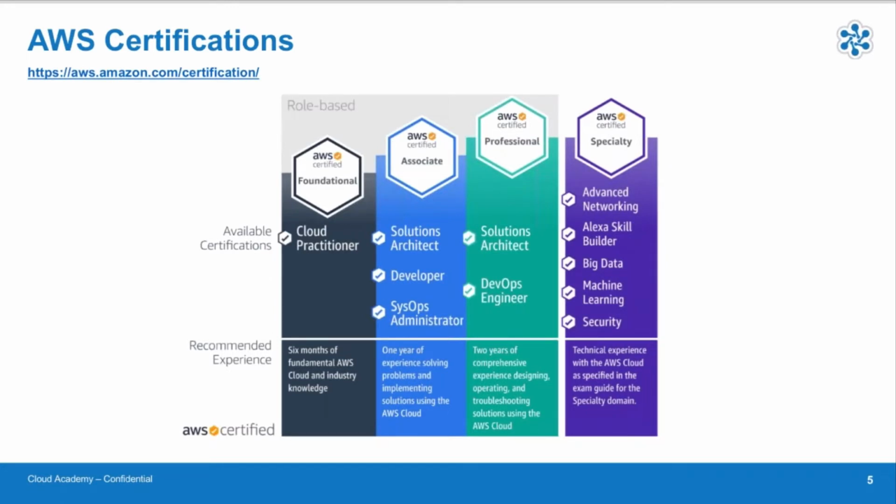So at the foundational level, we have the Cloud Practitioner, and that's the entry level certification. If you're new to AWS, or very new to cloud computing in essence, it's directed at sales and finance and HR. So it's a lot less technical than all the other certifications. And then moving on from that, we have the associate levels. And here we have the Solutions Architect, the Developer, and the SysOps Administrator.